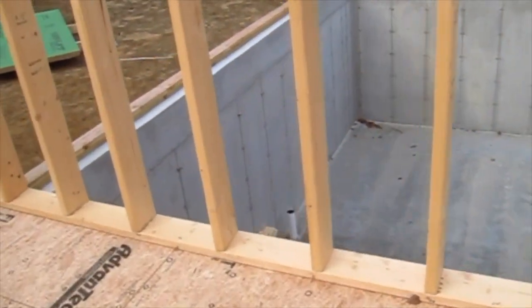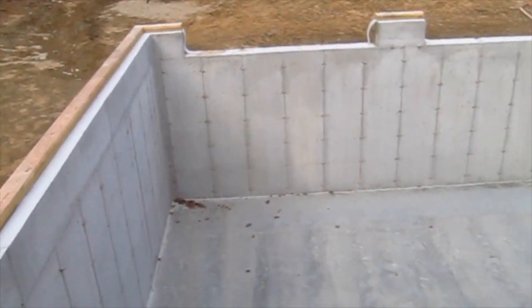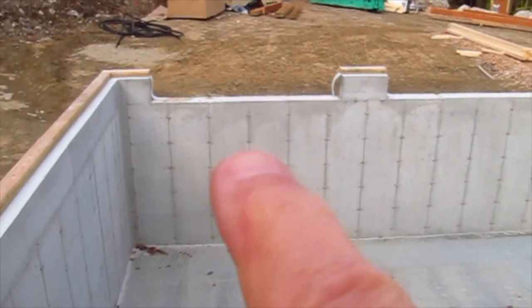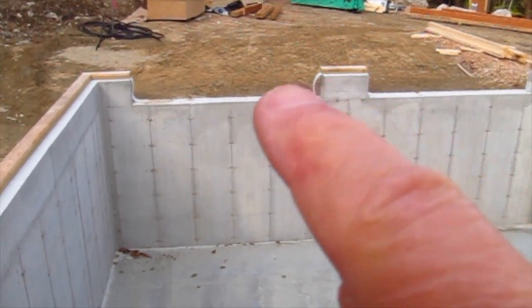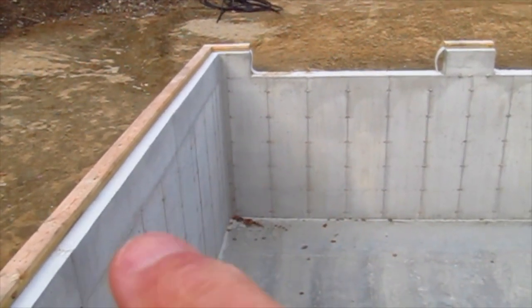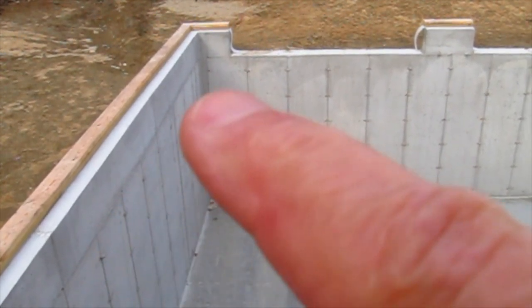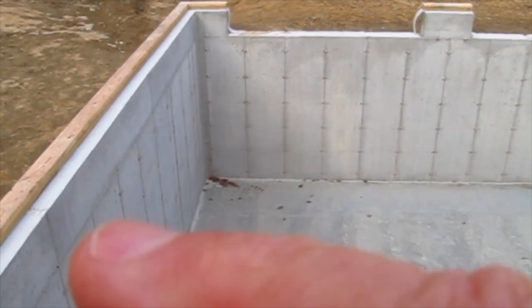But look at this. I want you to see this. This is what's going to be so interesting. Remember, I told you from an earlier video that the garage slab is going to sit on top of the concrete at these notches. That is the bottom of the concrete slab. That means if you project that line around, this seam in the concrete forms is that same line. So what is this concrete floor in the garage going to rest upon?